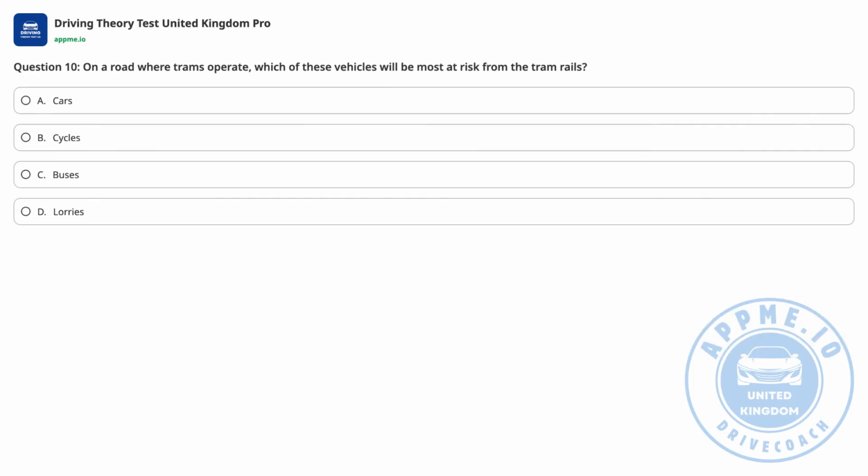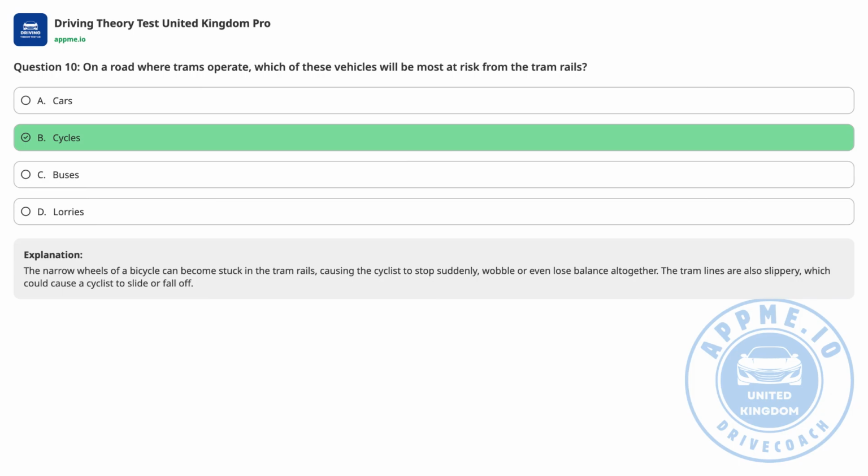Question 10. On a road where trams operate, which of these vehicles will be most at risk from the tram rails? A. Cars. B. Cycles. C. Buses. D. Lorries. The correct answer is B.